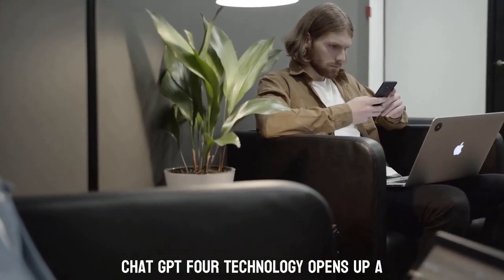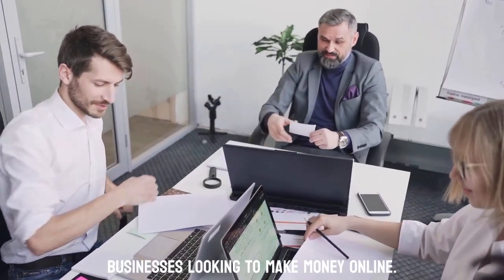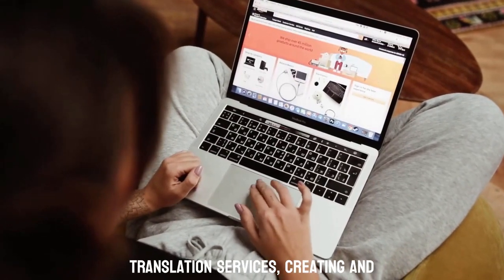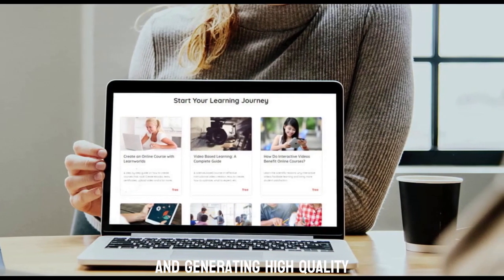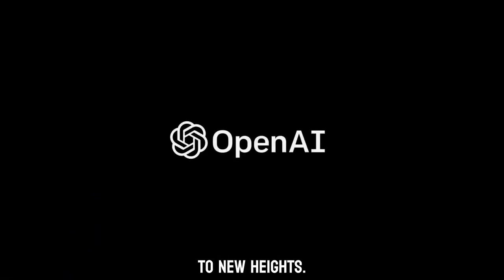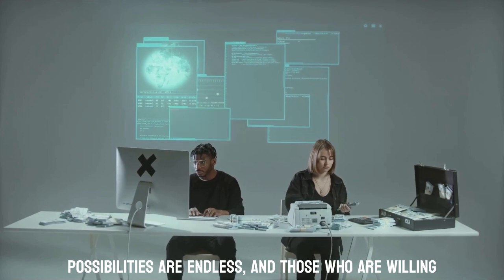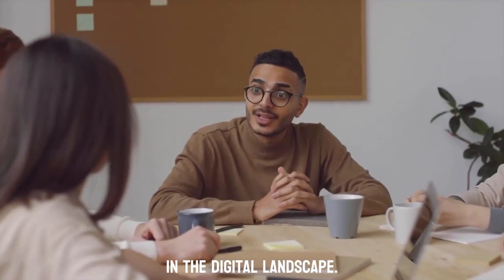ChatGPT-4 technology opens up a wide range of opportunities for individuals and businesses looking to make money online. From creating websites and landing pages to offering translation services, creating and selling online courses and ebooks, creating engaging videos, and generating high-quality blog content, GPT-4 is a powerful tool that can help you take your earning potential to new heights. As the new technology continues to evolve, the possibilities are endless, and those who are willing to embrace it and adapt to its capabilities will undoubtedly find success in the digital landscape.